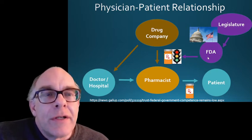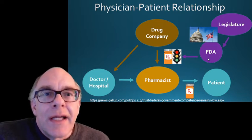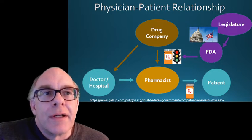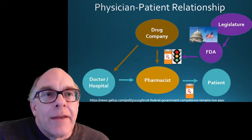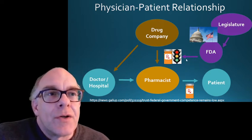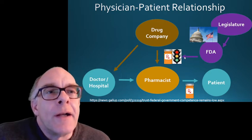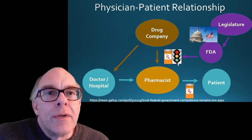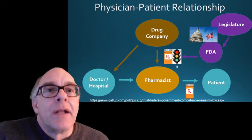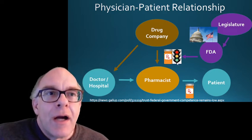But it's gone through some various permutations. Early on, it was basically there to ensure the purity of the products and make sure there were no poisons included. But the FDA and their ancestor organizations within the government would basically serve as this traffic cop or stop sign, if you want to think about a stoplight here as we're illustrating, that would allow through beneficial medications, but eliminate the snake oils, eliminate those potentially harmful agents.